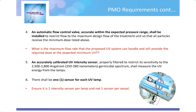So the fourth point here talks about a flow control valve. Any UV system that is sized for a particular application is going to have basically a maximum flow and maximum water quality that it's going to be able to handle in order to treat to a 4-log adenovirus requirement. Again, it's important to work with your UV manufacturer to understand how close this system is sized to its max capacity, and how you are going to control your flow to ensure you do not push more flow past the UV system than what it can handle.